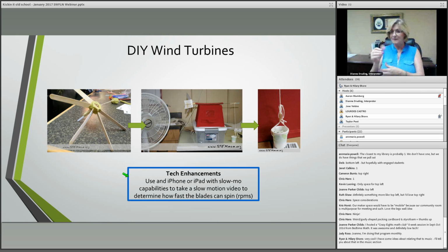Now, we use technology all the time, and yes, this is the low-tech presentation, but we also want to give you some ideas as we go for tech enhancements, things that you may have just sitting around anyway. One of the things I like to do with this is use my iPhone. The iPhone works better because I think only the brand new iPads have slow-mo in them. So I use my iPhone, and we take a slow-mo video of the turbine spinning.